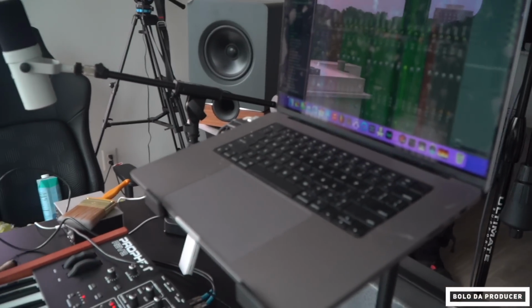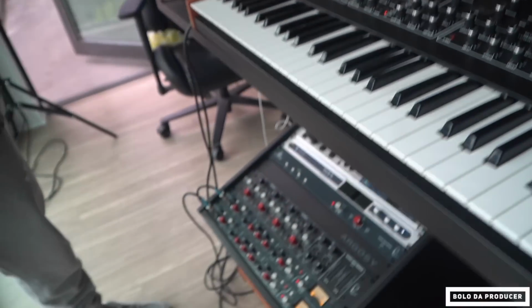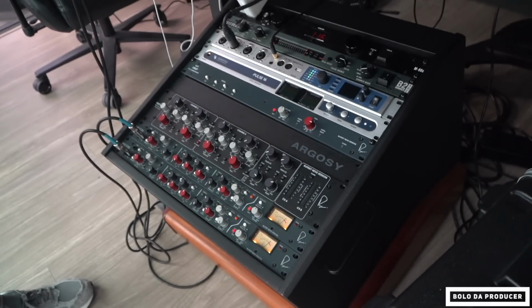It's funny, I really wanted to show this setup because I wanted to show producers, I don't care where I'm at, I'm setting up. You know, I'm an MPC guy. For all the people out there who use FL, this basically shows them that you can not only use FL, but run it through some very, very good gear. And it makes a huge difference.